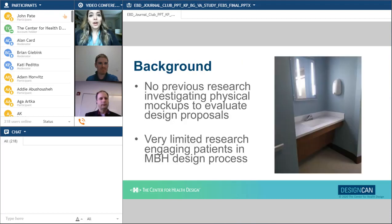Many of you on this call, I'm sure, are pretty familiar with the challenges of mental and behavioral health design and some of the really large existing gaps in research that we still have right now. In particular, one of the big gaps is that there really isn't that much research using full-scale, high-fidelity physical mock-ups in which patients and staff can walk through, provide feedback, and really engage with a design proposal before it's implemented. And whether or not this opportunity can be valuable, not just for practitioners, but also for researchers to understand some of the important considerations for larger mental and behavioral health design.